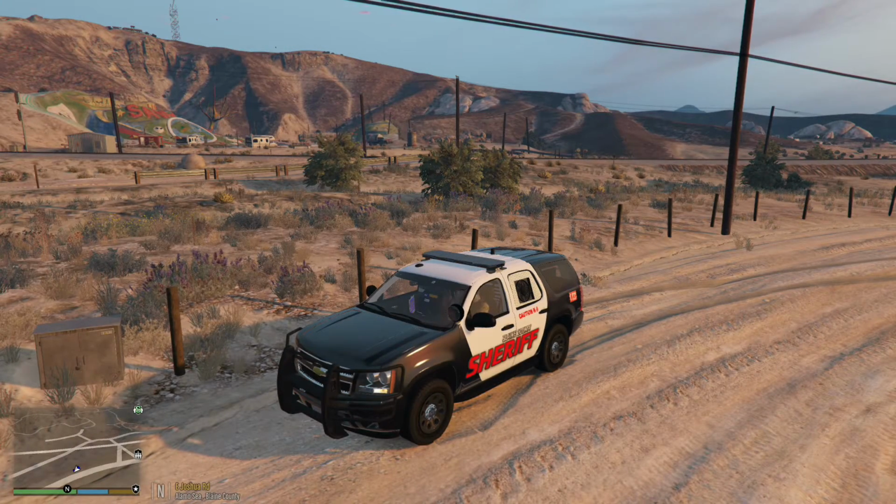Today we're going to be using the Chevy Tahoe and the K-9 unit in today's episode. We're just going to be using a plain Blaine County Sheriff skin. There really aren't any skins for this vehicle yet because it was just released maybe a couple days ago. I saw it on LSPDFR's website for people to download. The skin comes with the vehicle when you download it. Just go to vehicle models and you'll find it.